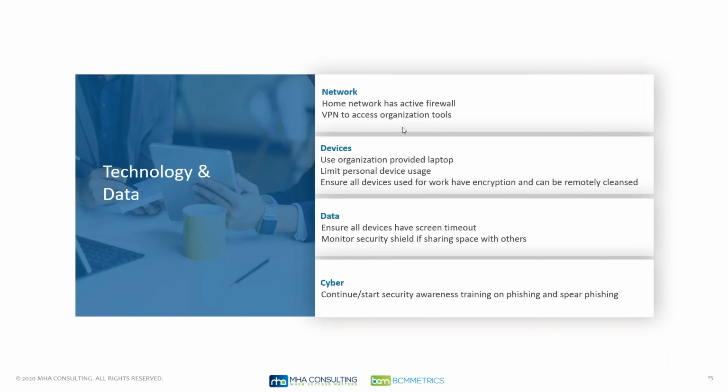I think from a home perspective and a work perspective, you've got the same data protections in place. We've talked about that, networks, et cetera. But one of the important things, just like at the office, is making sure that monitors time out, making sure that there's potentially a security shield. One of the things that is going on, people are working with sensitive data, and if there are other people in the home, they have no business reading some of that information, especially depending on who it is. Whether it's a small child, maybe you're not worried about it, but now we're talking about teenagers and other adults that might be in the home.